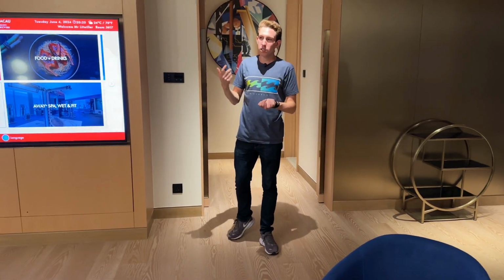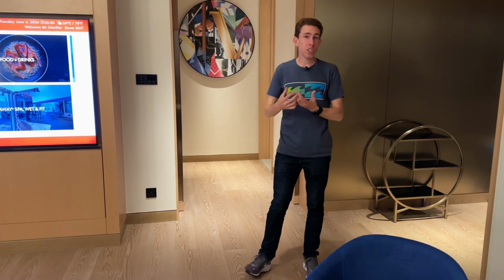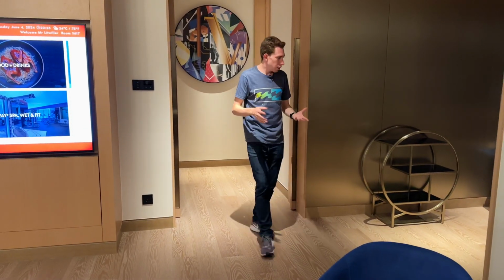I don't mind closing the curtains. It's a nice luxury to have. And pretty much every new modern luxury hotel I've been to lately, they all have the buttons that close the curtains. So that's a little bit interesting.